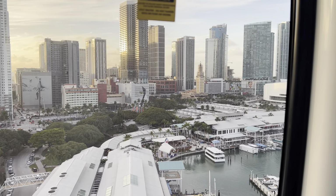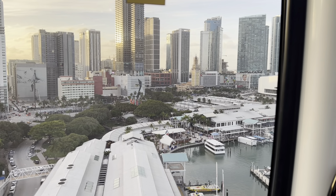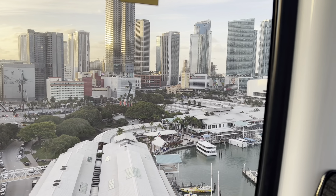Just a word of caution here, if you are afraid of heights, this may not be the ride for you. It went on for 15 full minutes.